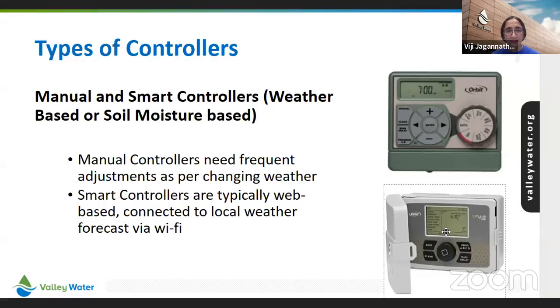So the manual controllers, the old style ones, had their limitations. You could only do a few things to program them, and you needed frequent adjustments as per changing weather. And the smart controllers are typically web-based, connected to local weather forecasts via Wi-Fi. You can tailor it according to your particular landscape, microclimate, soil type, and everything. And then you just let it go. It automates it and runs it. On a really hot day, you can say water more on really hot days and things like that. And so it adjusts automatically according to that.